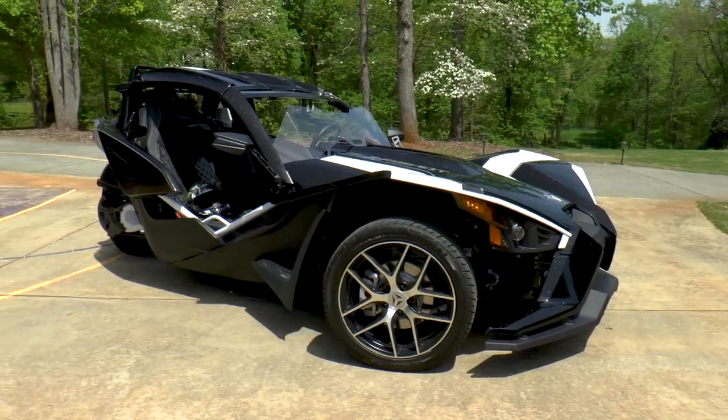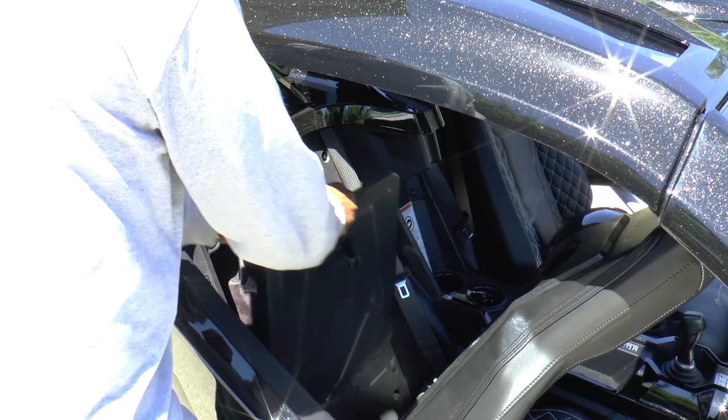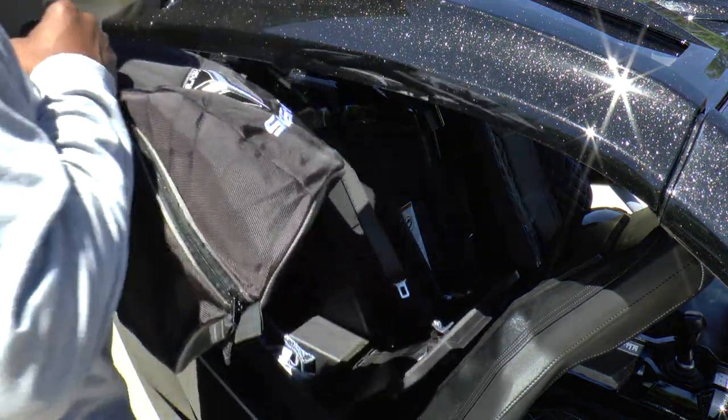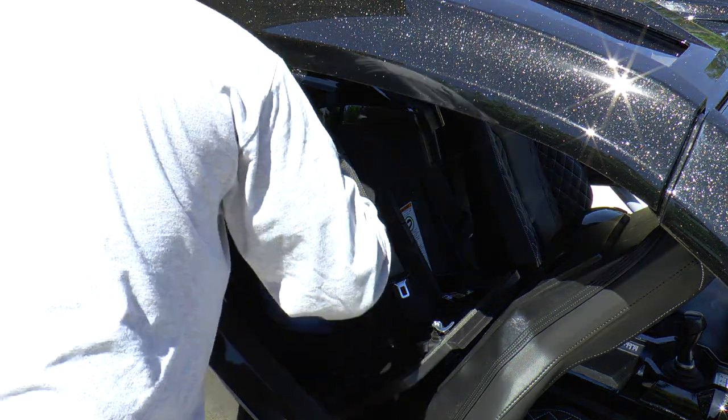Just because this Slingshot has kit car looks doesn't mean there isn't any practicality as well. Behind each seat, you'll find a locking watertight compartment that can hold your helmet or two or three t-shirts. Heck, bring an entire change of clothes. There's room.